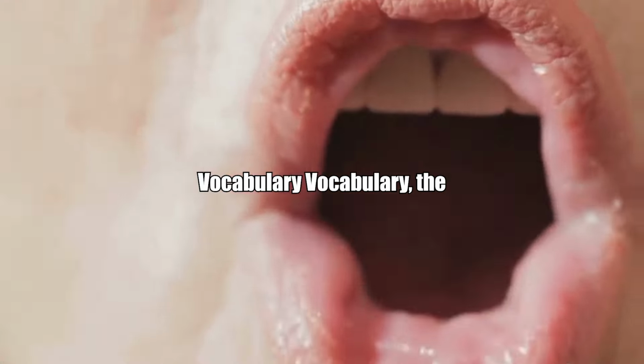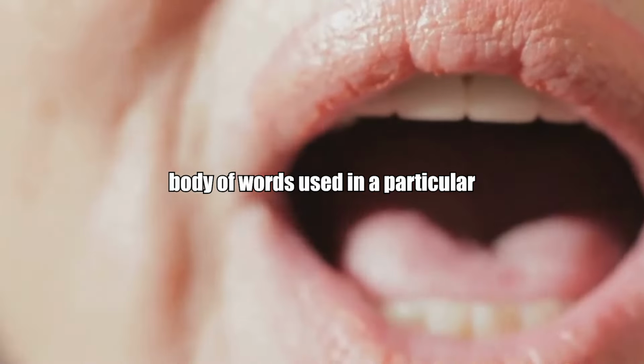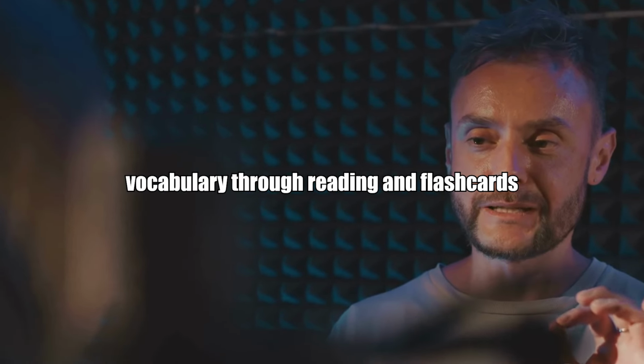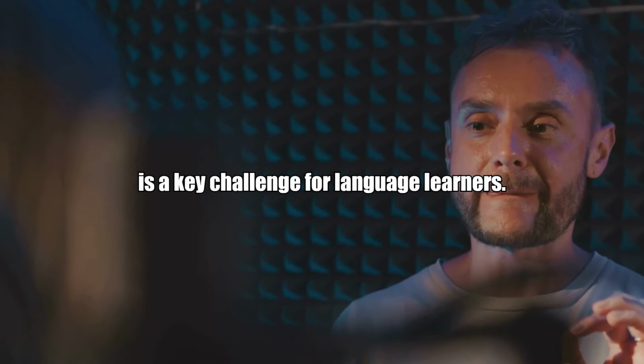Vocabulary. Vocabulary, the body of words used in a particular language. Example, expanding your vocabulary through reading and flashcards is a key challenge for language learners.